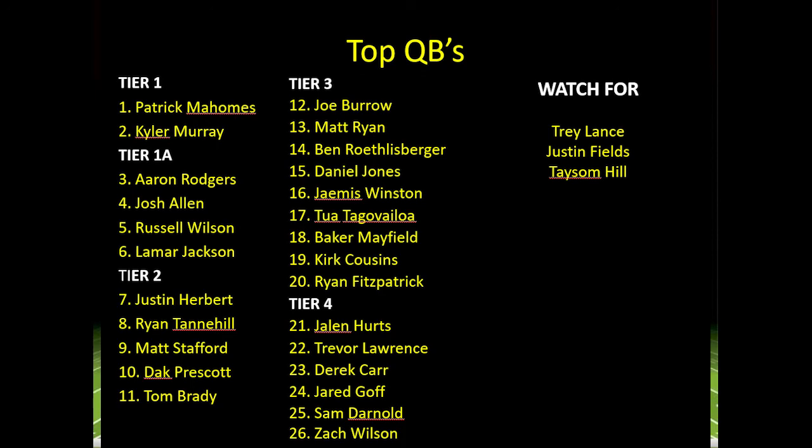So, on to tier 4, the last tier. These are quarterbacks that might be undrafted, guys that you can take really late, and so on and so forth. Look, people had Jalen Hurts almost in tier 2. And I'm just like, no, absolutely not. Jalen Hurts didn't show me much last year. He had a good game against the Cardinals, but he didn't show me much. He really didn't. I'm not a huge Jalen Hurts guy. Not a big believer in Hurts whatsoever.